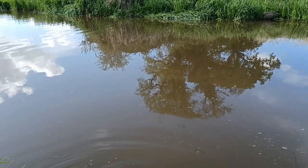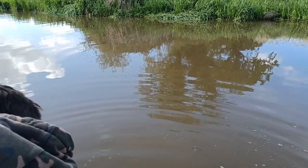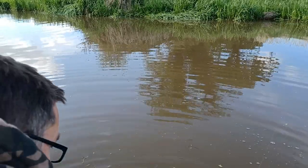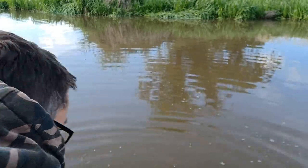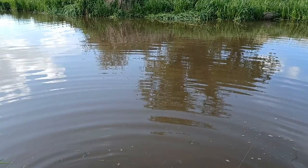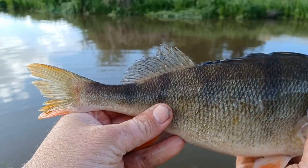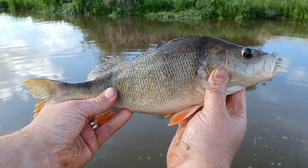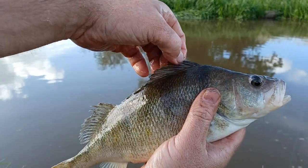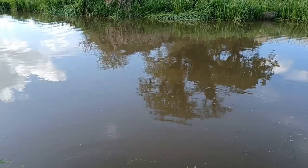I don't know how big it is, but I haven't even unhooked it yet. I don't think it's 2 pound, but he wasn't coming off. He's absolutely nailed that live bait. So we just add that cracker. I don't think he's 2 pound. Anyway, I'll get him unhooked and we'll get some better footage of him.